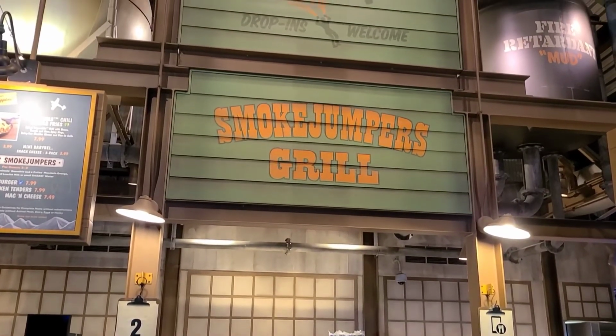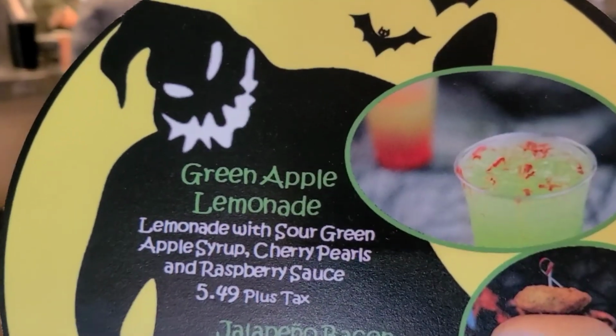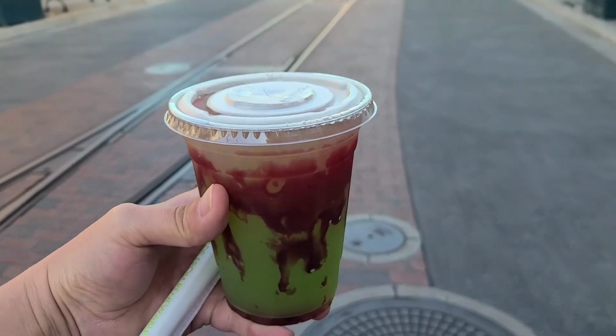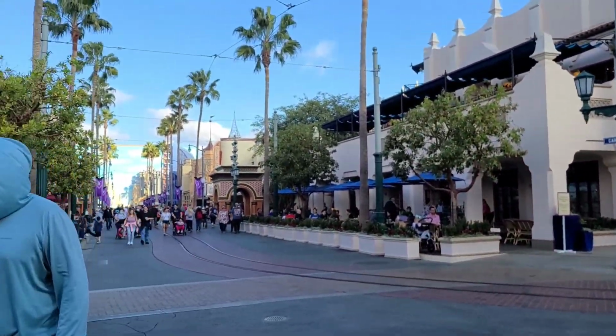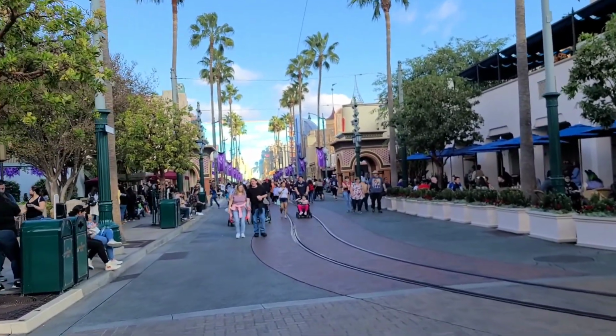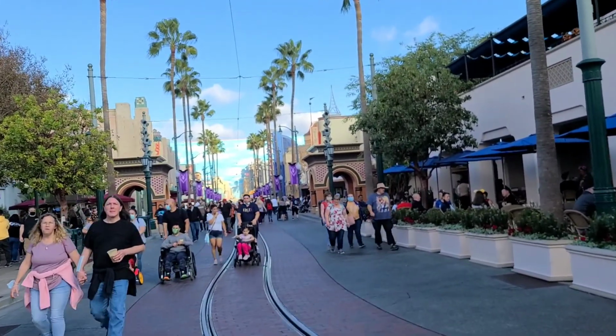Now over here at Smoke Jumper's Grill, I'm getting to try Oogie Boogie's green apple lemonade. I must say it looks pretty good. Now I'm not allowed to touch this until I find Sarah, which is over here by Avengers Campus, trying out one of the new treats that came out over there.